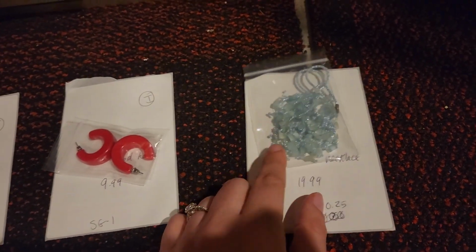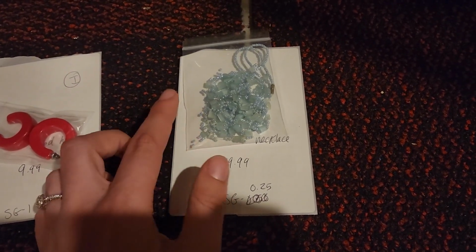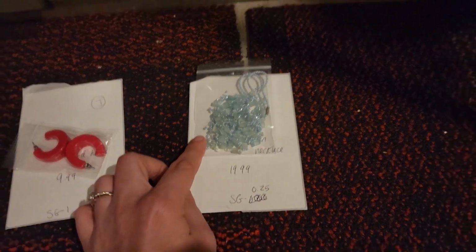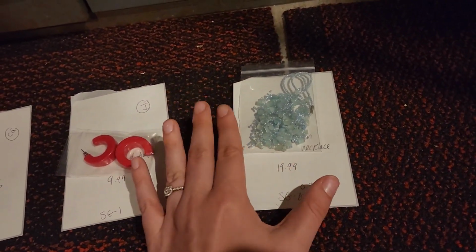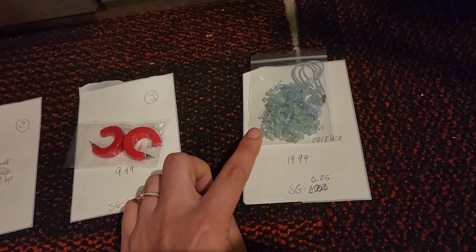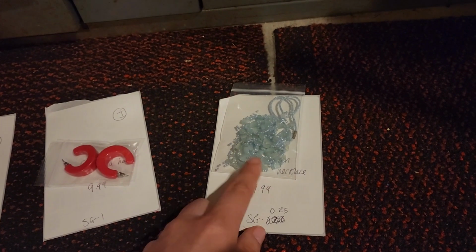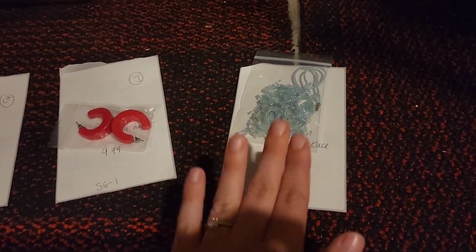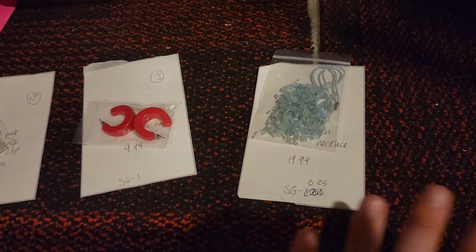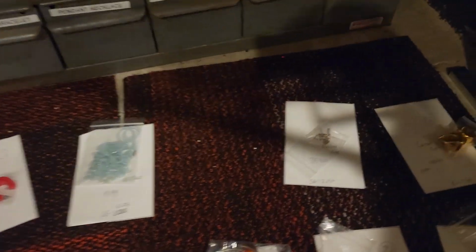This necklace, you guys might remember, I got in my latest Shop Goodwill haul. I listed it while I was up north on vacation, 4th of July. I'm going to post some pictures at the end of this video. Absolutely a blast. But I listed it while I was up north, and it sold within maybe an hour or so for $19.99. A keyword I used with this was Waterfall and illusion. It has that fish line in it to give it that illusion look, that the stones are just floating on your neck. I did pay about 25 cents per piece in that Shop Goodwill lot.